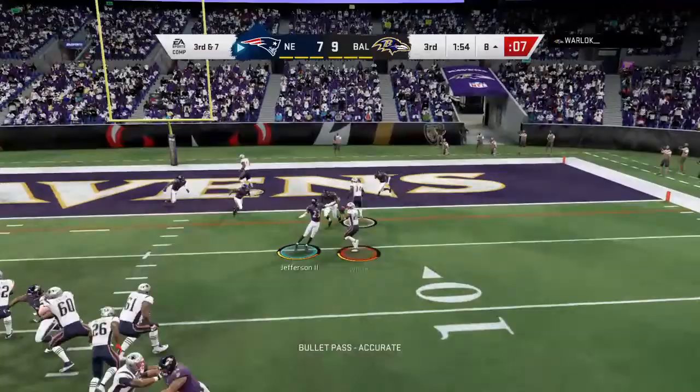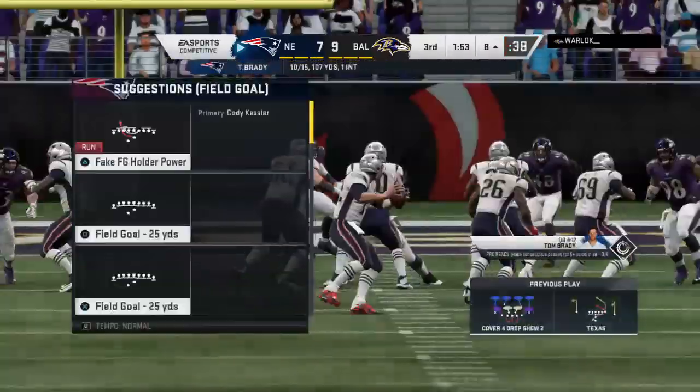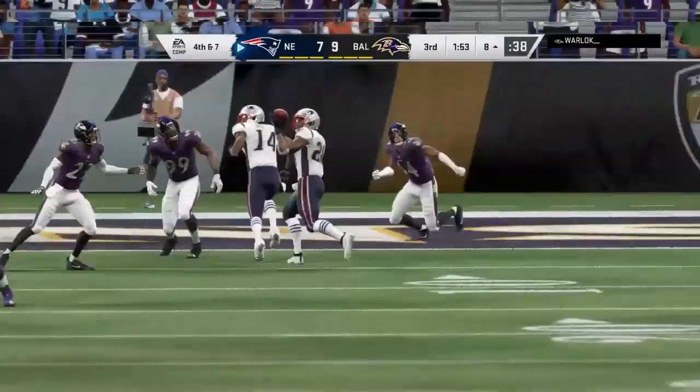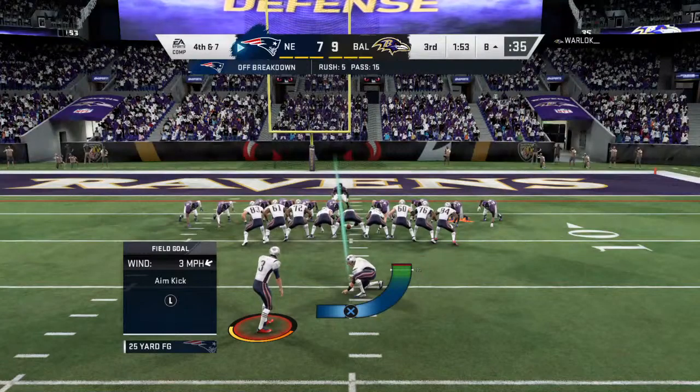Throwing is Brady on 3rd down. Looks to throw, fires right side. And that's going to be incomplete. The coverage too good there. The contact popped the ball free, and it's 4th down.